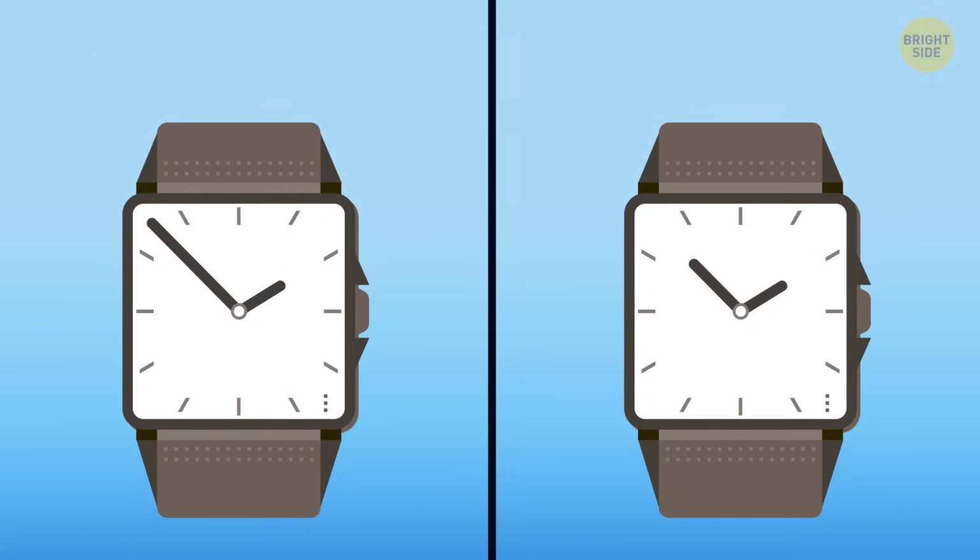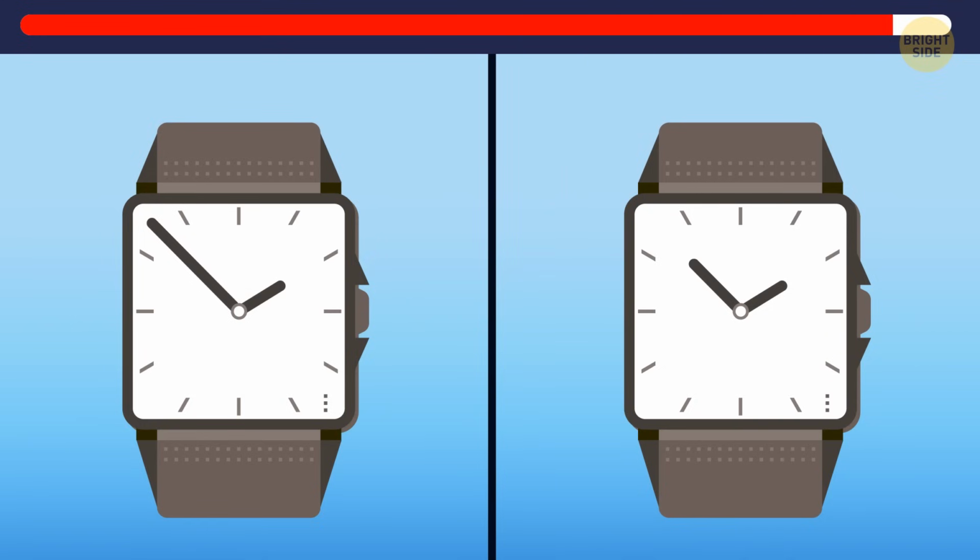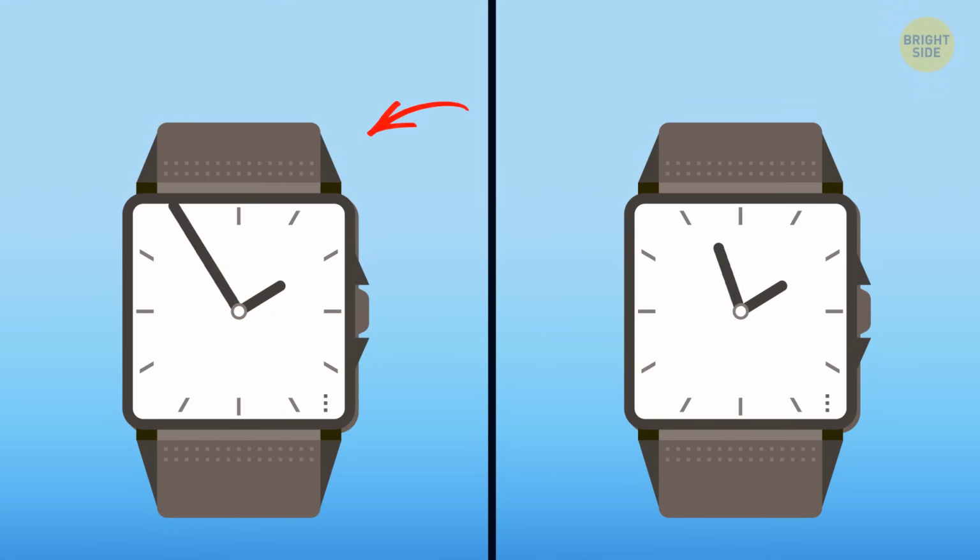Now, both of these watches seem perfectly fine, but only at first glance, because one of them is real while the other is just a toy. Can you figure out which is which? The watch on the left is just a toy. Have you noticed that the minute hand is too long to pass around the watch's face while moving?